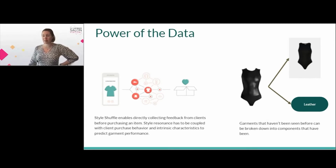feedback from clients on whether or not that style was going to resonate with them. Now, keep in mind, we like things that we don't necessarily wear. And so you have to take that style resonance, couple it with the intrinsic characteristics to ultimately predict garment performance. One of the curveballs we threw at this system is we're ultimately bringing in styles we haven't seen before.